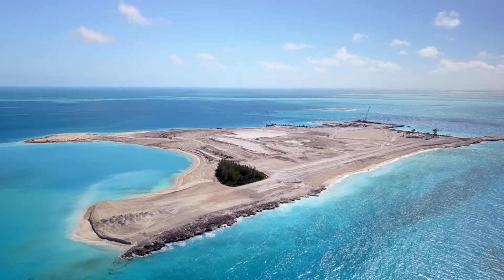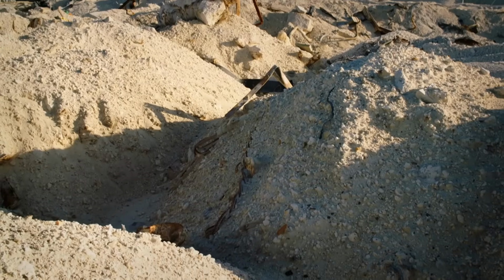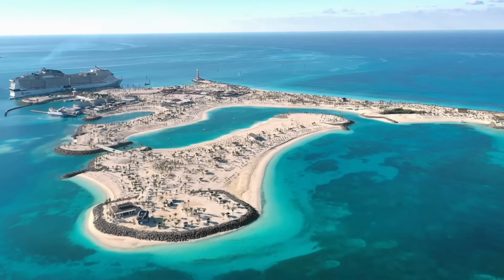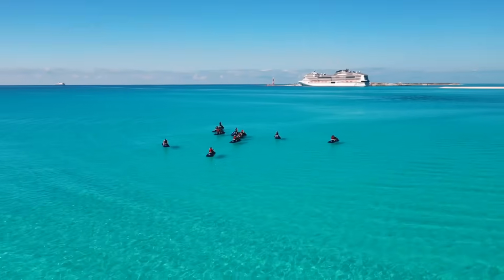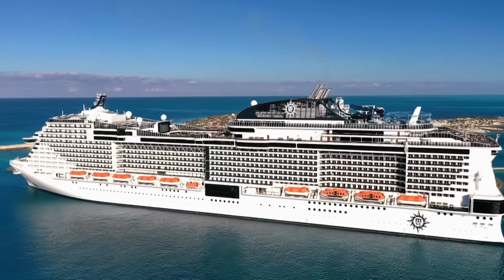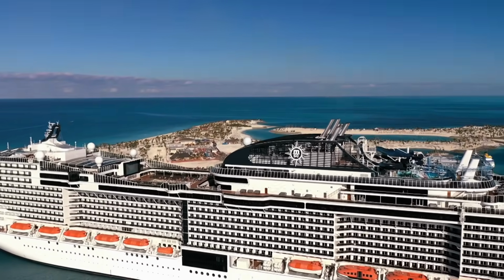It took 3 years to transform Ocean Cay from a junk-filled pile of sand to a flourishing island. And in its opening weekend, more than 10,000 guests explored its beaches and discovered what the island had to offer. It's the realization of a vision, and one which for a long time looked like it might never be achieved.